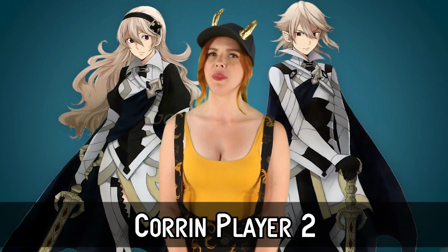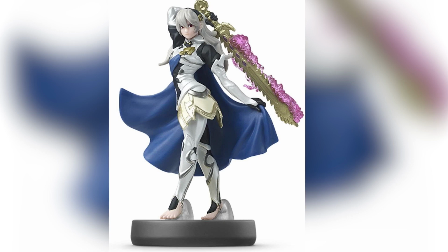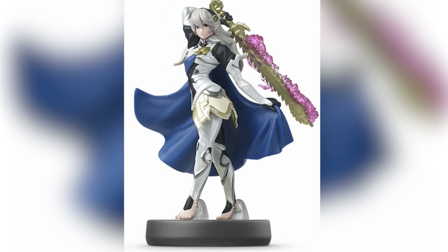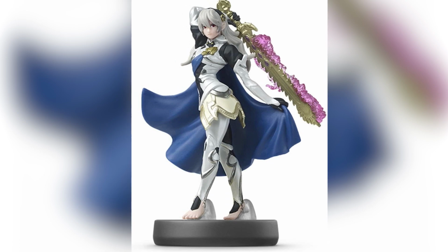Number 9. Corrin Player 2. Corrin is from the Fire Emblem series and is one of the hardest of the still mainstream Amiibo to find. Because of this, you have to turn to eBay to get your hands on a Corrin Player 2 collectible Amiibo. The good news is Corrin Player 2, while rare, is not the most expensive Amiibo on our list. On average, you can find one in factory sealed packaging from between $298 to as low as $127 plus shipping and handling.